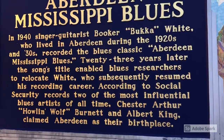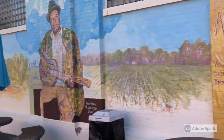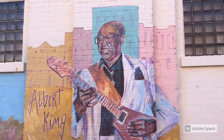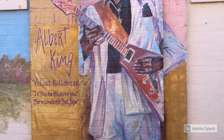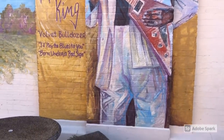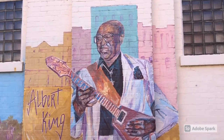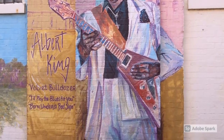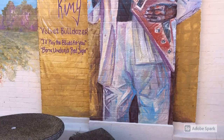He's perhaps best known for his album Born Under a Bad Sign from 1967. He, B.B. King, and Freddie King are all known as the Kings of the Blues. He was a left-handed king known for his deep, dramatic voice. He was a large man with a smooth singing style and was once nicknamed the Velvet Bulldozer. He drove a bulldozer in one of his day jobs early on in his career.